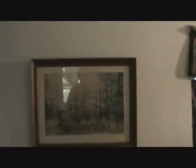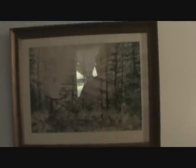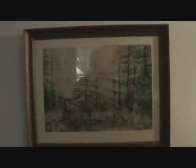And then this picture, which I hope I can get a good view of. This is a picture that my little sister painted for me. It's unbelievably good. It's a pine forest, and it looks almost like she could have painted it from here, but she painted it from out west. That's on this wall between those windows.